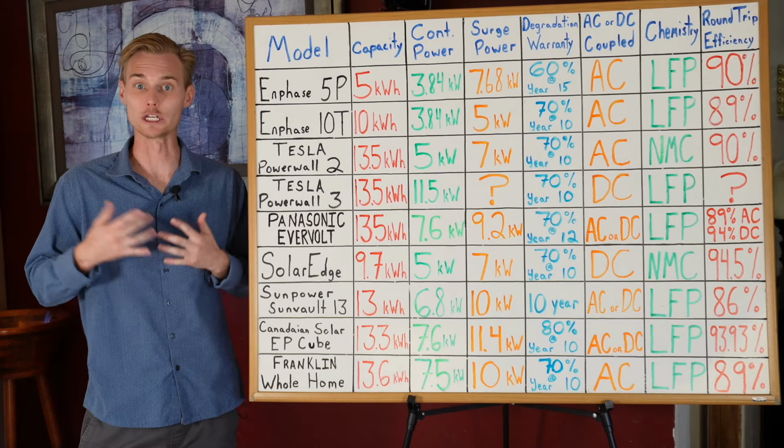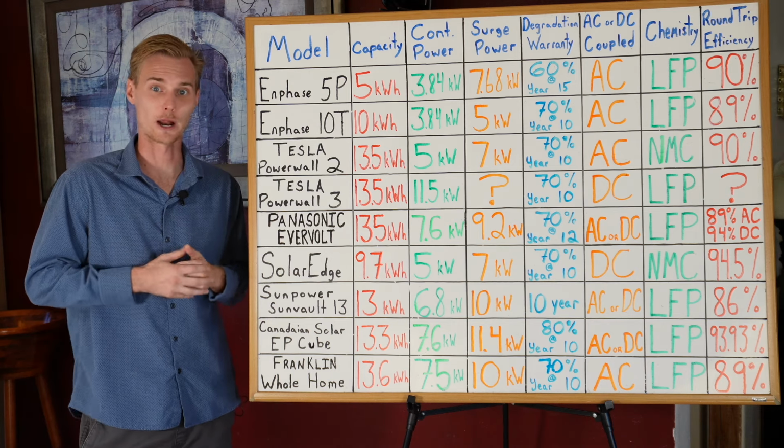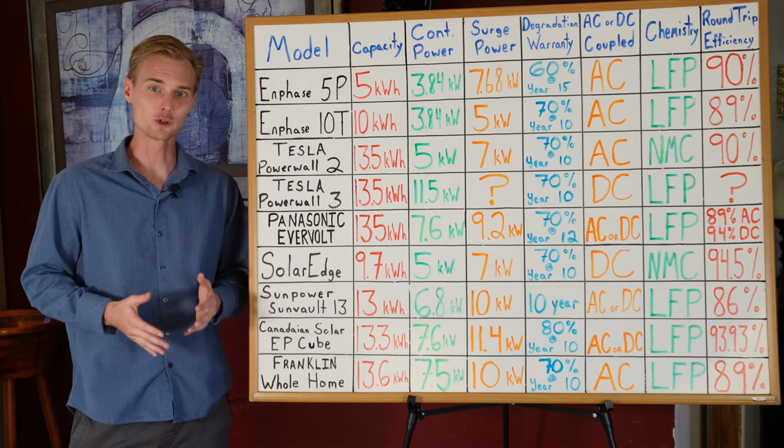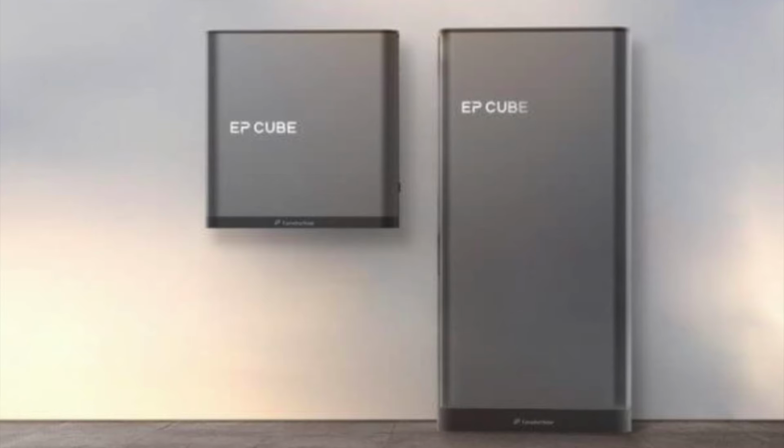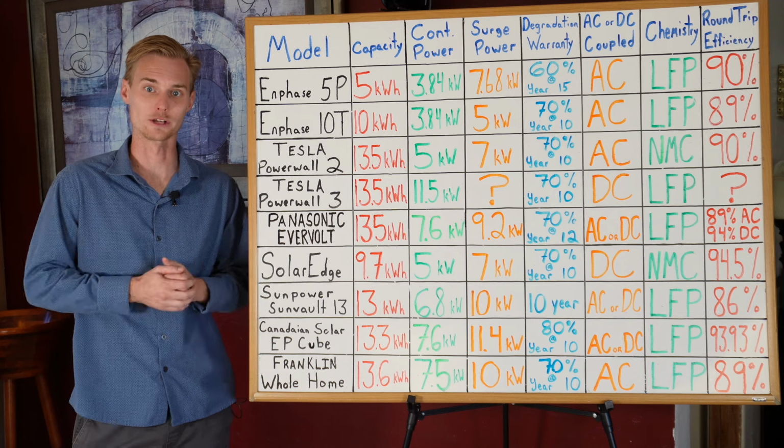Now, the Canadian Solar EP Cube looks really great on paper, and this is a battery that I'm pretty excited about. It's very, very good looking on paper, and I'm actually pretty excited to get a little bit more in depth with it.